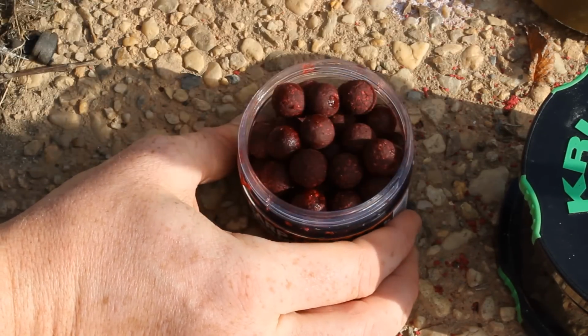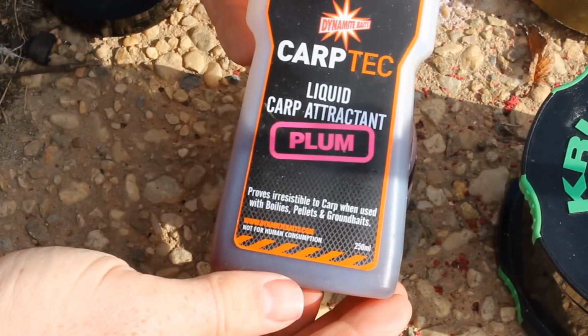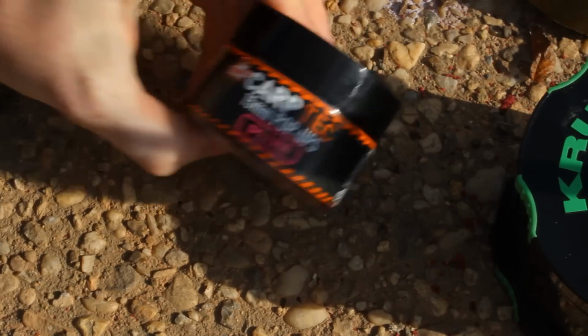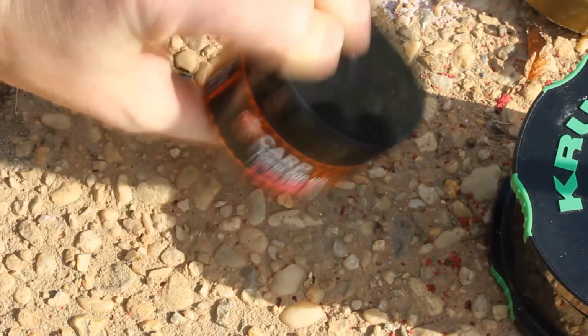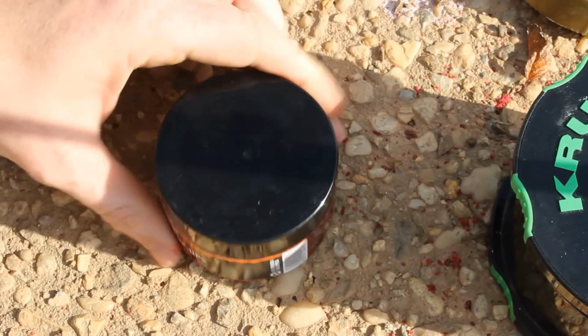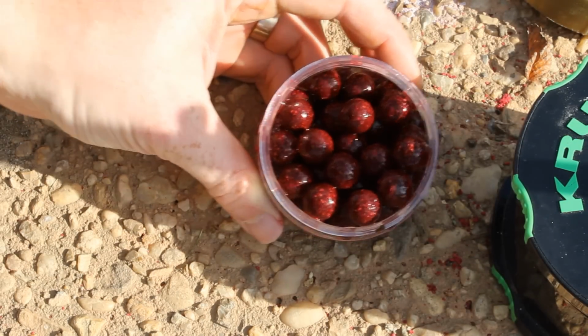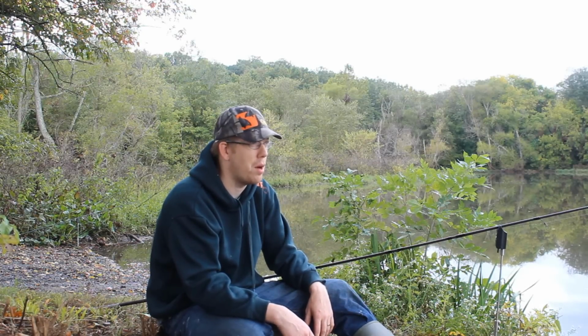Just dump a bunch of liquid attractant in there, seal up the bag, shake it up, let it sit, and those boilies will start to soak up, rehydrate, but instead of rehydrating with water, which they've lost, they're sucking up liquid carp attractant. And so it makes them more pungent. When you drop them in the water, they give off a little cloud of scent, and it's really just a way of putting your baits on steroids and just really pumping them up.